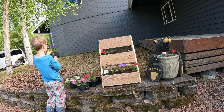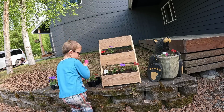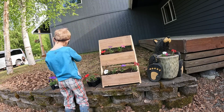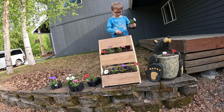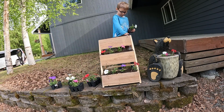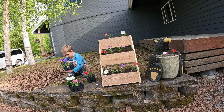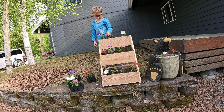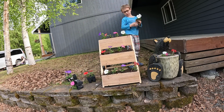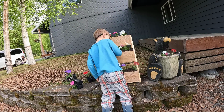I bought this little cedar planter a few months ago from some young men at church. They built them so that they could earn money for summer camp, and it was beautiful, but I wasn't sure what I was going to plant in it. But we had so many petunias, I decided to let Everett plant the petunias for Grandma and Grandpa. This is over by their house, and he took his job really seriously. He was very careful. He filled it with all the dirt, and then, as you saw, I showed him how to plant the flowers. And then he did a beautiful job getting all these flowers planted for Grandma and Grandpa to enjoy. And I think it turned out really beautiful. And he just had so much pride in his work. So, good little project for Everett.